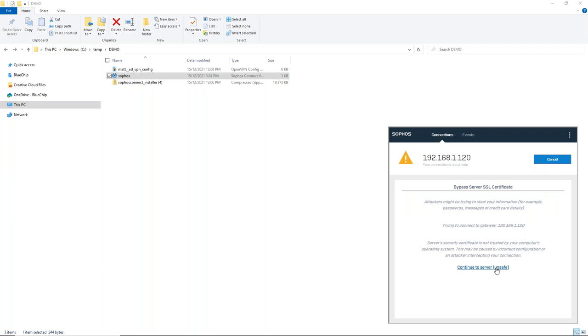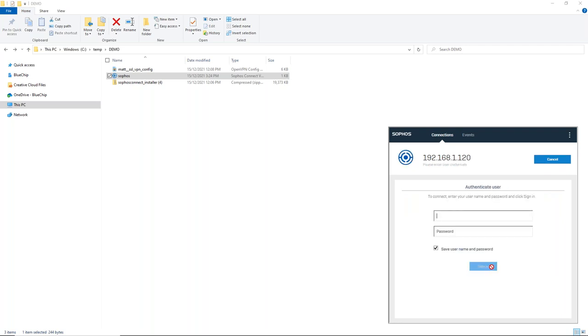Make sure we're just using some fake, uncertified certificates here, but you obviously want to make sure it's all validated and secure for users. So I'm going to log in again. Going to save my username and password. So what it's doing here is it's actually connecting to the firewall, downloading the policy for the user, Matt, and now it's actually connecting to the server. And we're connected. So we've got the policy, it's connected, and we're done.